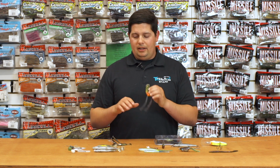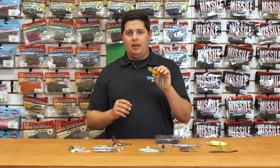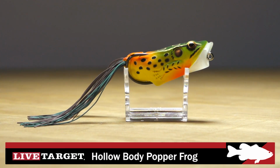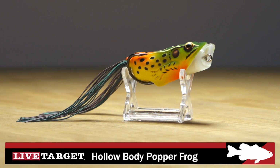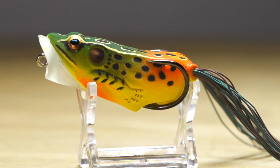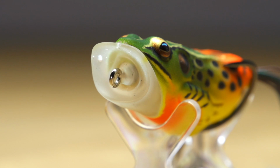I don't have all of it on the table, but I have some to show you. First one is a new hollow body popping frog. Great new popping frog design. A little bit thinner profile than their normal hollow body frog. They didn't just put a popper mouth on their old frog. It's a completely redesigned bait. So a little bit more streamlined, gonna cast great. Got that soft popper mouth on the front, gonna spray a ton of water. So great new frog by Livetarget.